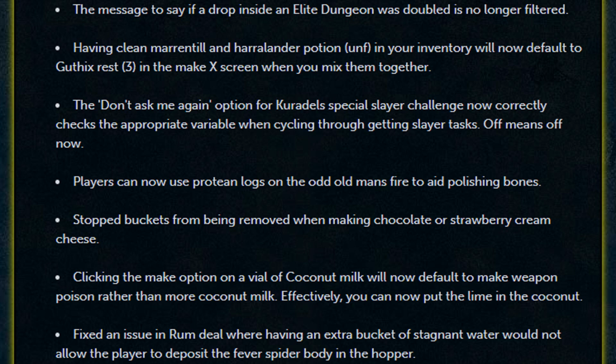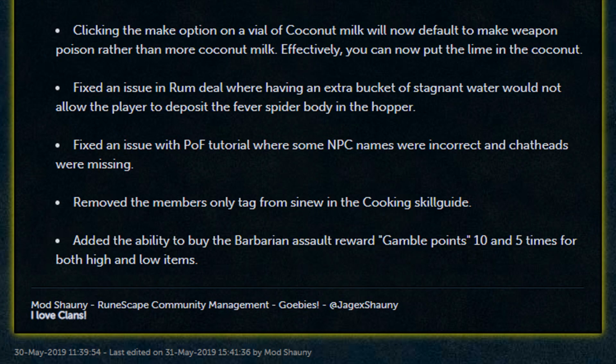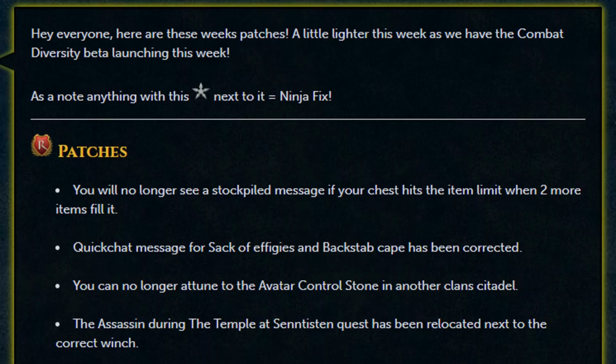Fixed an issue in Rum Deal where having an extra bucket of stagnant water would not allow the player to deposit the fever spider body in the hopper. Fixed an issue in the player-owned farm tutorial where some NPC names were incorrect and chat heads were missing. Removed the members only tag from Sanu in the cooking skill guide. And finally, added the ability to buy the Barbarian Assault reward gamble points 10 and 5 times for both high and low items. And that is it for your patch notes.